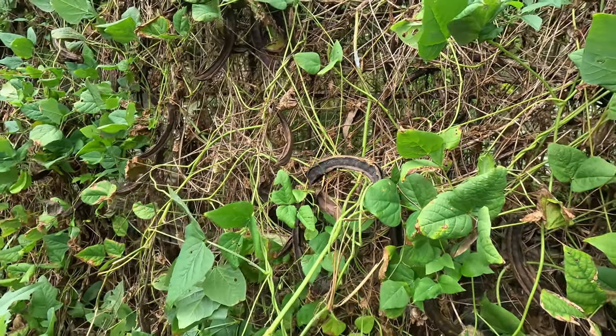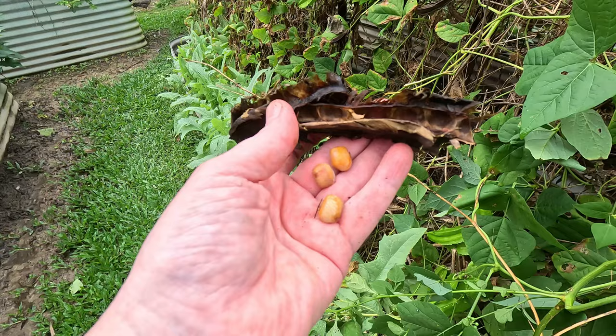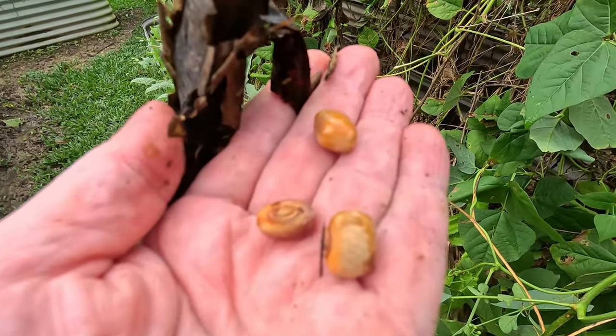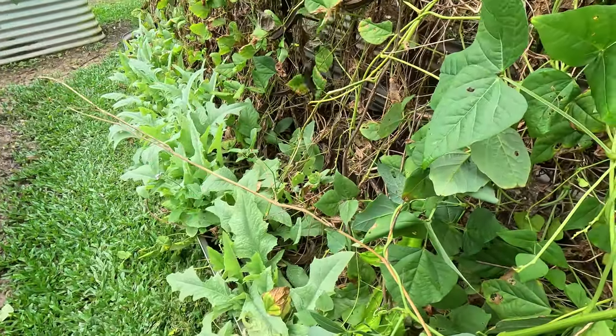that went badly. So you can see here, these are all the dried pods of the wing beans. And if I open it up, you can see these are either something you can eat as a legume, or you can just plant them for next year.